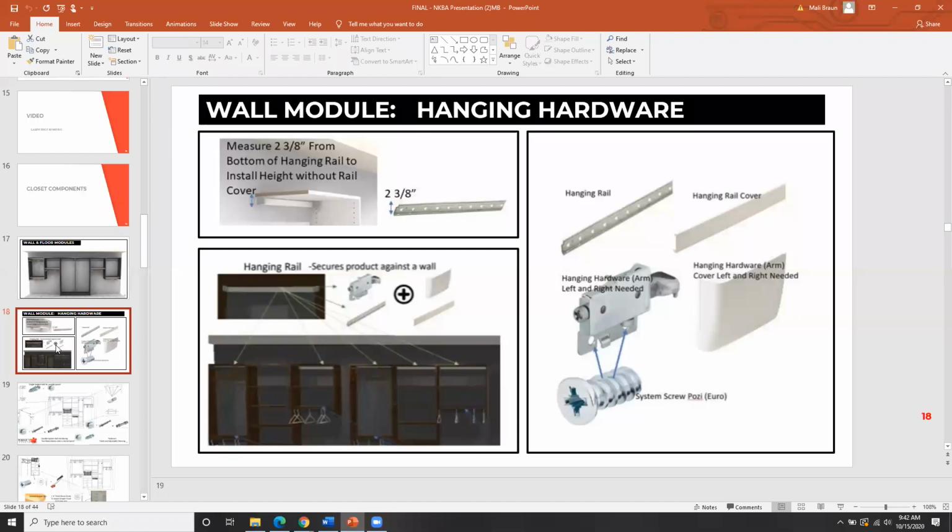We have your hanging rail, and you can see here that it has pre-drilled holes. Your installer will have to find the wooden stud. On the right of it is the cover to hide it. Below that, we have the hanging hardware, which is the arm. You can see the arm protrusion closer to the right-hand side and in the middle of that illustration. And then on the right is the hanging hardware cover for it, and then the two fasteners.